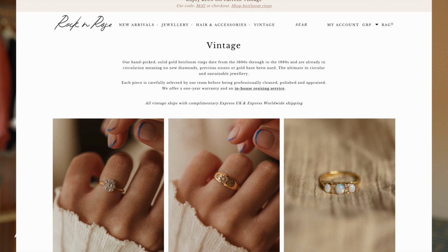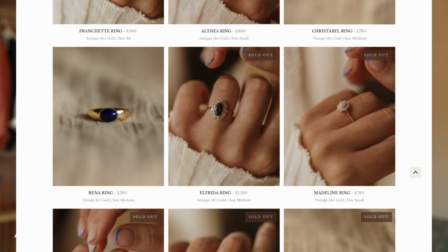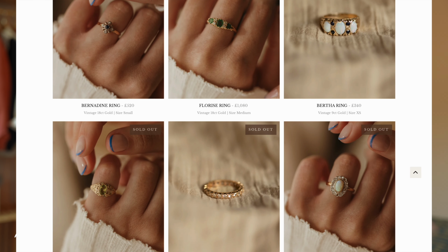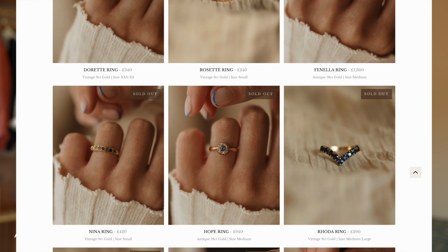There's a couple that I really love. My favourite is probably Rock and Rose. They're a British company, and every month they drop a selection of vintage rings. They only do rings, but they do them amazingly. They always have the best selection of vintage rings, lots of diamonds, lots of solid gold, lots of emeralds and sapphires and pearls.